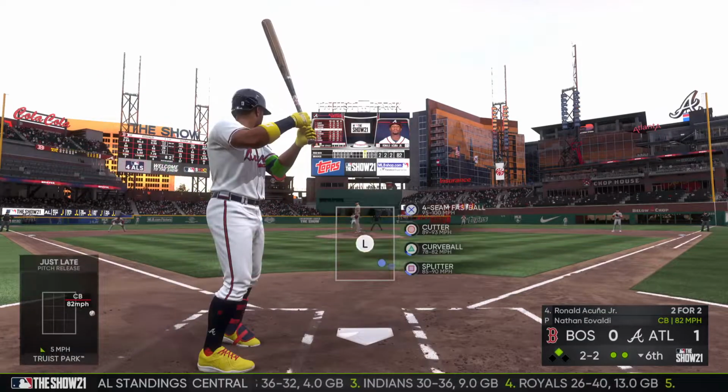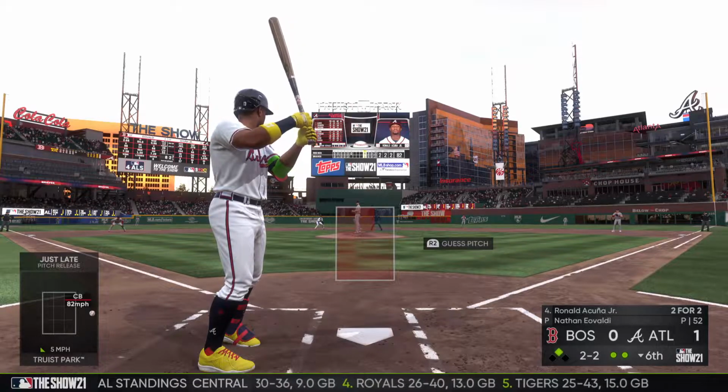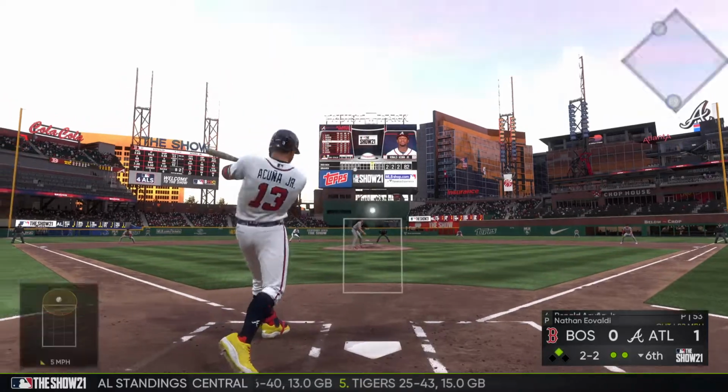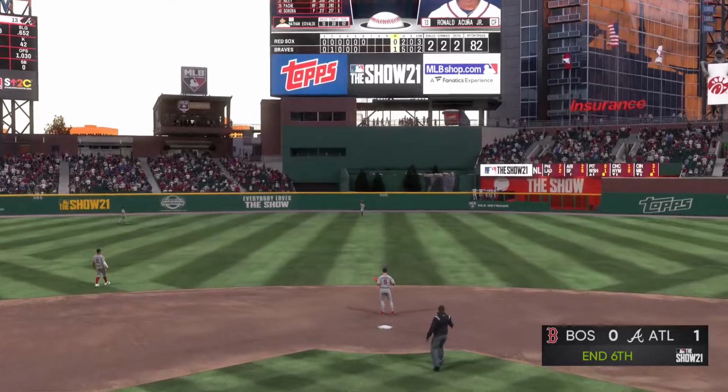And that misses, 2-2. So you'd love for him to offer at that one, but the execution was flawless. Nice curveball that starts in the zone and breaks just out. Just a great take by the batter. Hard liner to center field. Verdugo's got it, and with it, the inning.